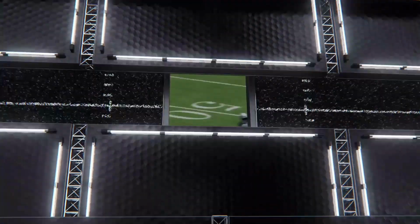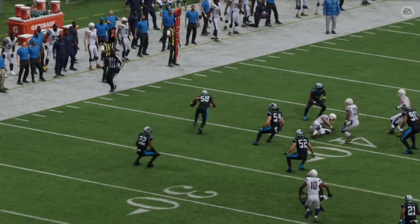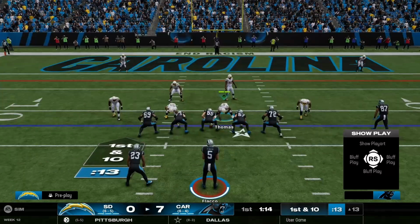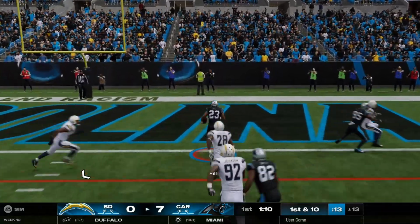But now the Panthers are really trying to ascend into the playoff picture. They're with John Fox, one of the very few coaches. It's John Fox, Andy Reid, and Bill Belichick are the only coaches that have not been fired or replaced since the beginning of this franchise.